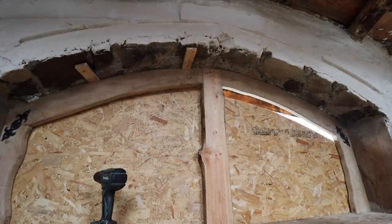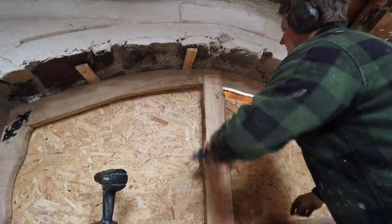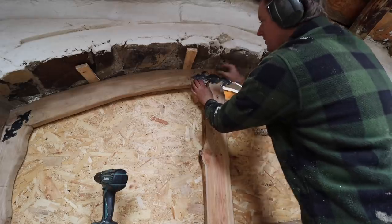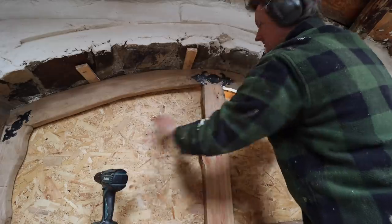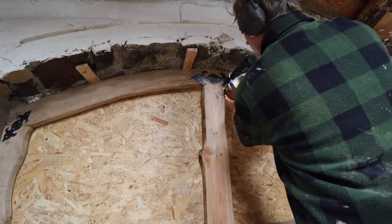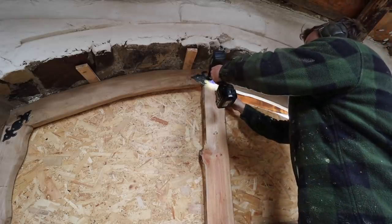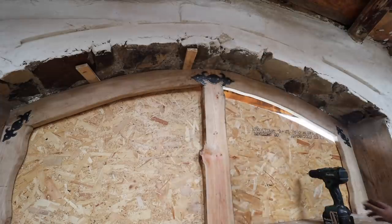I was going to put those side ones straight, that was my original idea, but I decided they look better at an angle, so I went with that. This one's got a curve to it, so I've put a little bend in it, and the screws should pull it round a bit. Okay, that looks great.